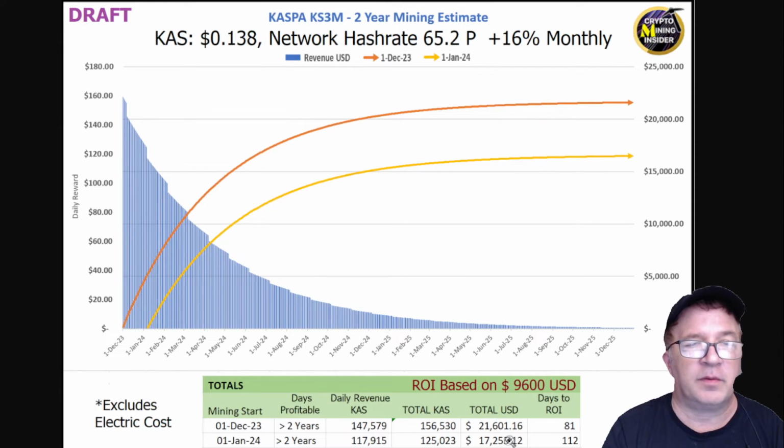And how much is it? Well, it's a few $1,000s actually. I put both of the numbers on the bottom if you want to get a comparison. The daily revenue KASPA, this column is something I shouldn't have copied over, so my bad. I'll fix that in the next one. But you can see the total KASPA accumulation, KASPA coin, the total in USD, and the days of ROI.